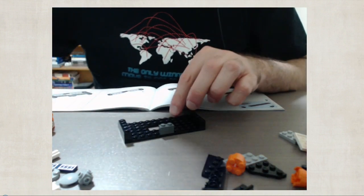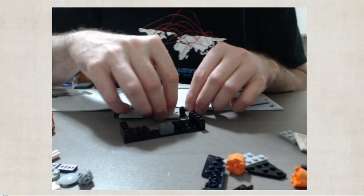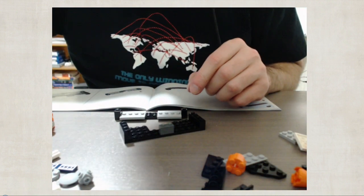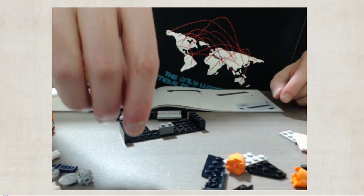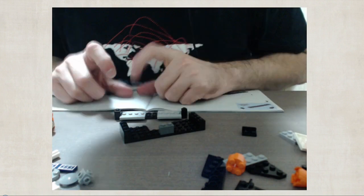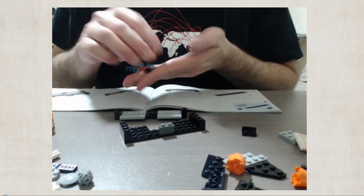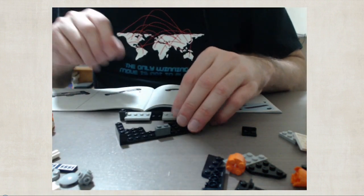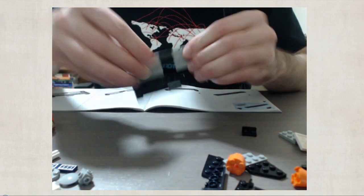Presumably that's how that goes. That goes there. These are the nameplate bits. We got a little slopey, where is it? Angled bit. Where is that? Here we are. A little bit hard to spot. And that, unsurprisingly, goes on top of that.